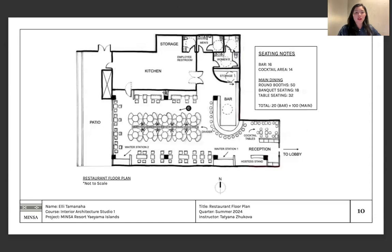And this is the restaurant floor plan. So from the lobby, we had seen an arrow into the restaurant floor plan. This restaurant total holds 20 people at the bar and 100 in the main area, with many different diverse types of seating, including round booths, as you can see here, or banquet seating around here, and table seating. Both the table and banquet seating are a little bit more flexible, so if there are larger parties or smaller parties, the tables and the seating can be adjusted to make it comfortable for the guests.